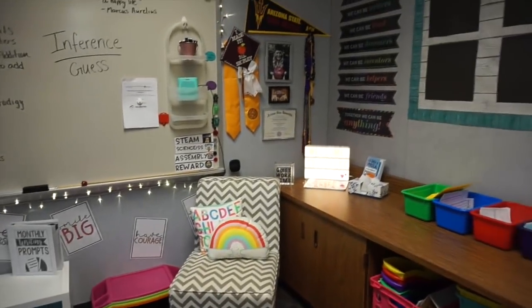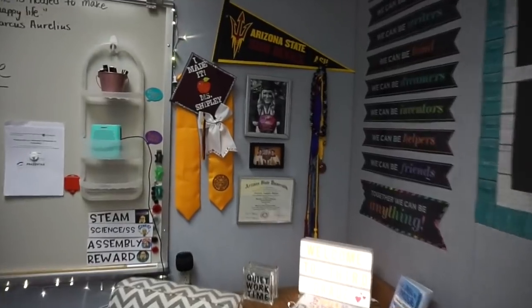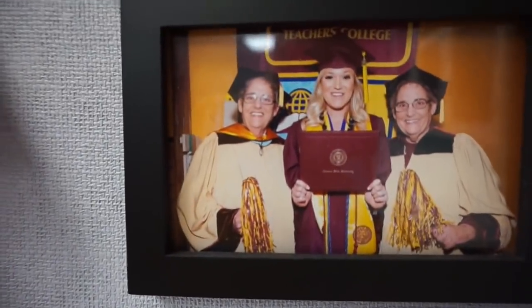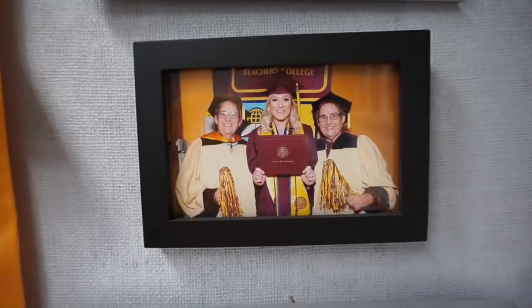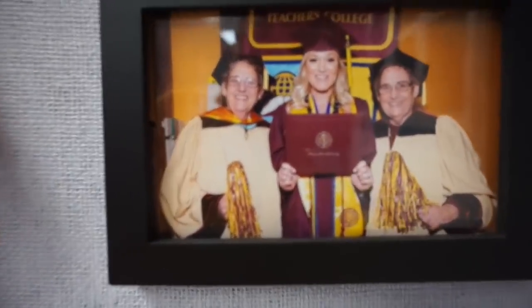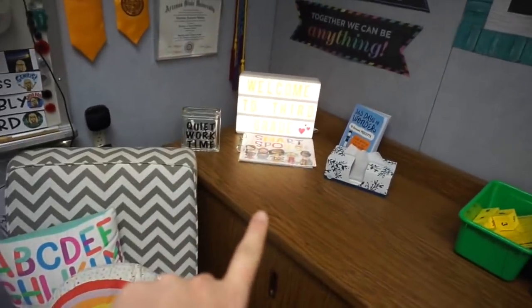And then moving in this direction, I have my college corner, which is all ASU themed. And I do have a picture of my grandma and her twin sister. They actually both graduated from the exact same college as me 50 years earlier. So they were actually guests at my graduation ceremony. So there they are with me. I've got my marquee here, which you can't really see, there you go.